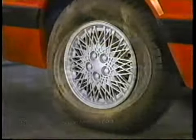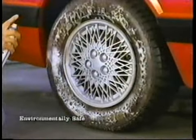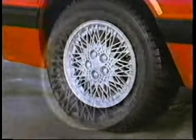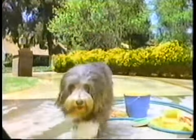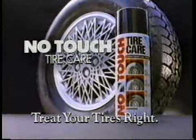If only your tires could talk. It's so tiring. He babies the car, then abuses me with messy vinyl cleaner. Hey, I'm rubber. No-touch tire care. Ooh, nice foam. Introducing No Touch Tire Care, the first product to clean, shine, and protect tires in one easy step. No scrubbing, no dirty rags, no mess. Yeah, clean and shiny. Oh, no, bad doggy. Go away. Treat your tires right with new No Touch Tire Care.